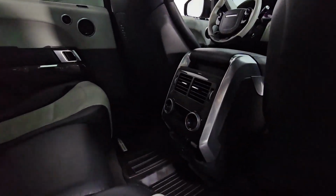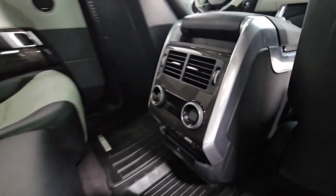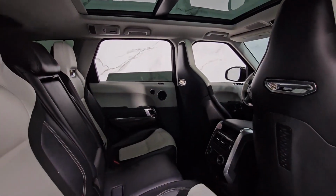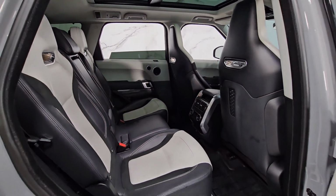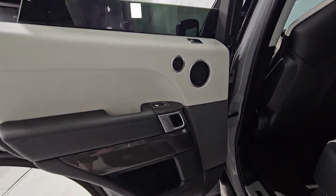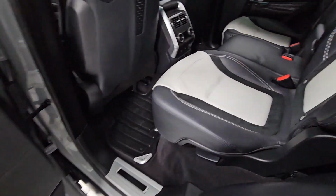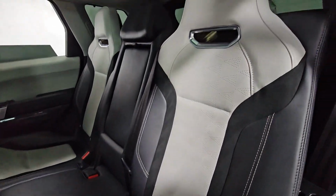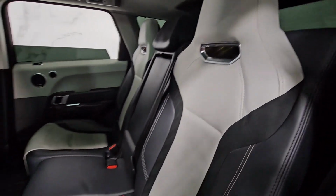You have just carbon everywhere. There's carbon on the back of that. Massive panoramic roof. And it has a full shade on it as well. Here on the back left door panel, once again, looks perfect. Looking at the seat, nice and clean. Two-tone looks good. Love the leather Alcantara combo.